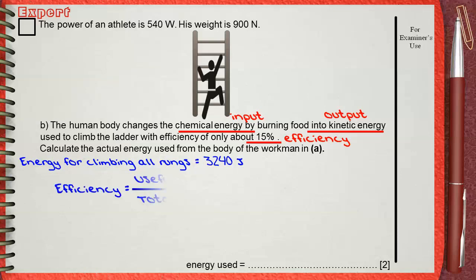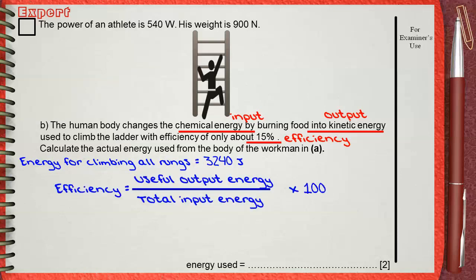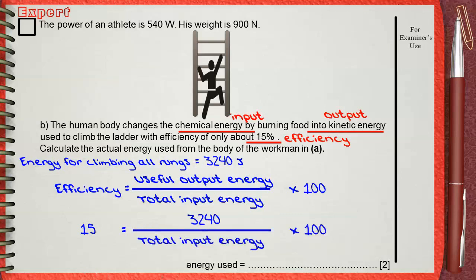We have the efficiency equals useful output energy divided by the total input energy times 100. This means efficiency, which is 15, equals 3,240. This is the output energy by the man to climb all these rungs, divided by total input energy times 100. This is 15. This means that the total input energy, which is chemical energy, will be 21,600 joules. So this man needs 21,600 joules of chemical energy to produce only 3,240 joules of kinetic energy to climb this ladder.